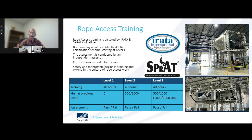There's always a level 3 on the crew whenever you're working with Akron. And this level 3 will be guiding and working with the level 1s and level 2s and setting up all rigging and rescue scenarios. This level 3 will design all the rigging and set up for rescue for your safety purposes if anything does happen. So it really does give a safety culture whenever you're using rope access because you have that experienced technician in the field and with the crew hands-on.